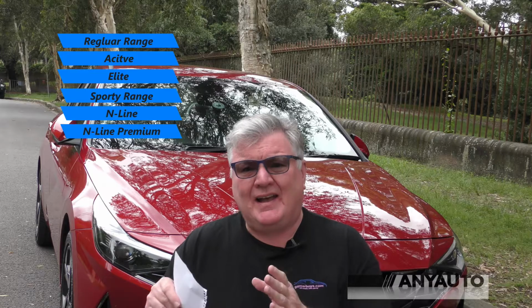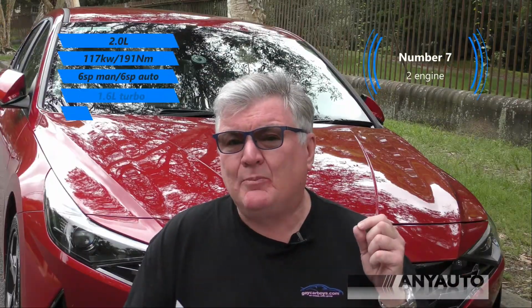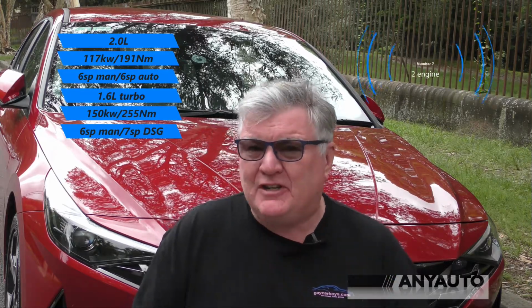It comes in 4 models too. So if you think of the model ranges as the N-Line Sporty range and the normal range for everybody else, the normal range has a 2-litre engine with 117 kilowatts, and that's what this is, and the N-Line and N-Line Premium, they've got a more powerful 1.6-litre turbo petrol engine, and that's got 150 kilowatts.